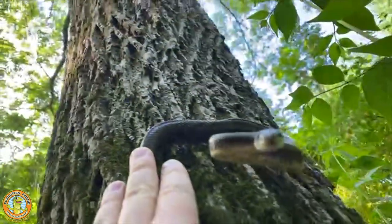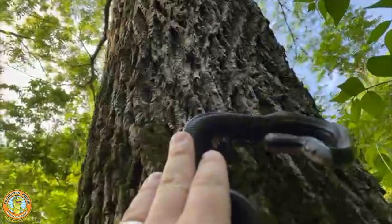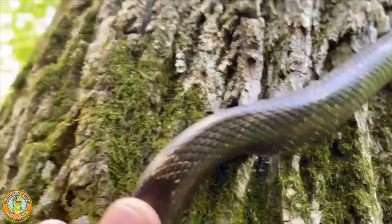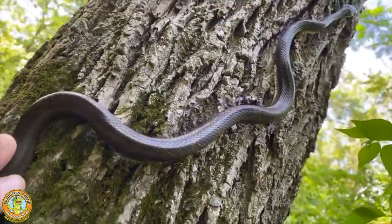If we can get under his belly, he probably won't hardly let us. But if we can try to get under his belly, you'll see they keep some neat patterns on their bellies. But this is the pattern that goes away. You see it very well on this individual. See all that pattern? And it's starting to fade to black.